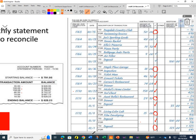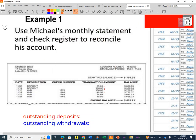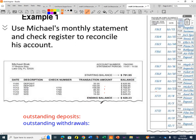Okay. So what we're going to do now is compare an adjusted statement balance. And what that means is we're going to find the total of our outstanding deposits, and we're going to find the total of our outstanding withdrawals. In this case, it's checks, but then we are going to adjust our statement balance. So our outstanding deposits is only one. That was the $125 one. And then there were multiple outstanding checks, right? And I think the total for those is, if I recall, I have $112.10.